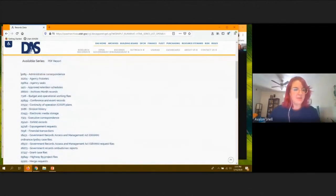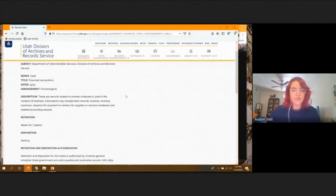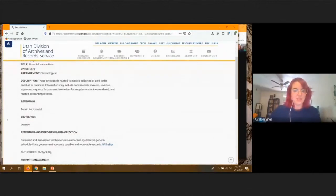This is the series number, and then this is the title of the series. So these are all series-specific retention schedules. So if we just click on this one, financial transactions. As you can see, this one is authorized by a general retention schedule. It's one of those big bucket schedules that we at Archives have created.